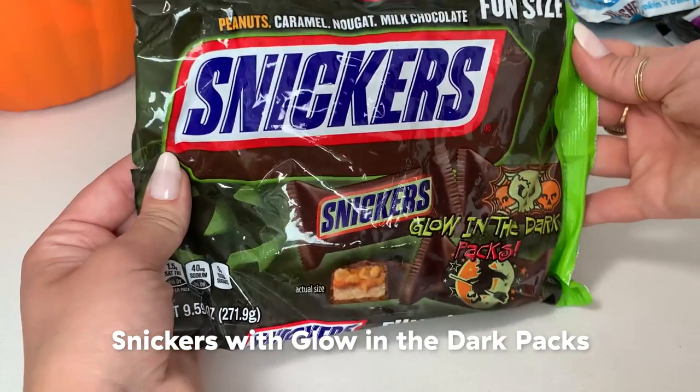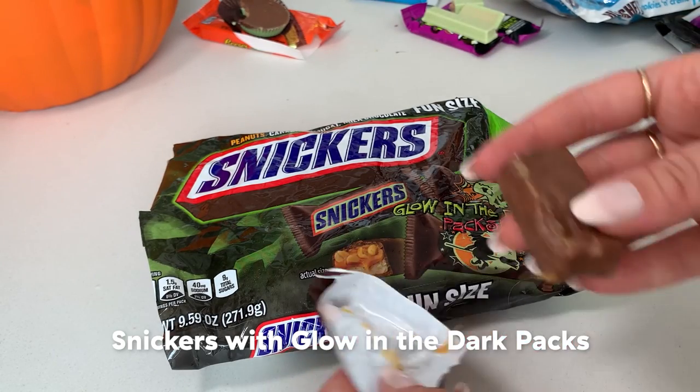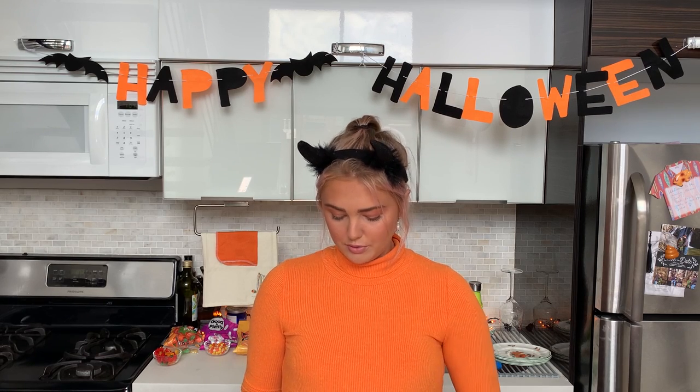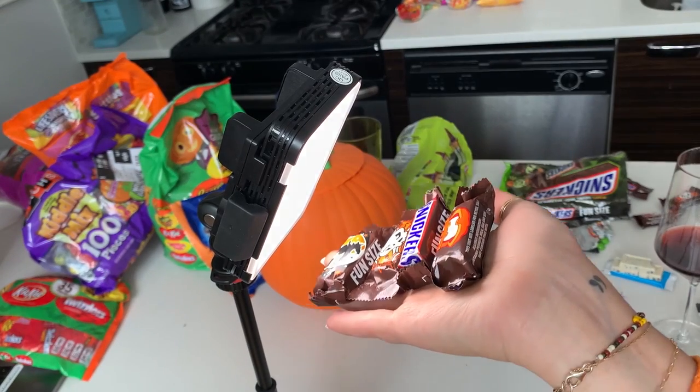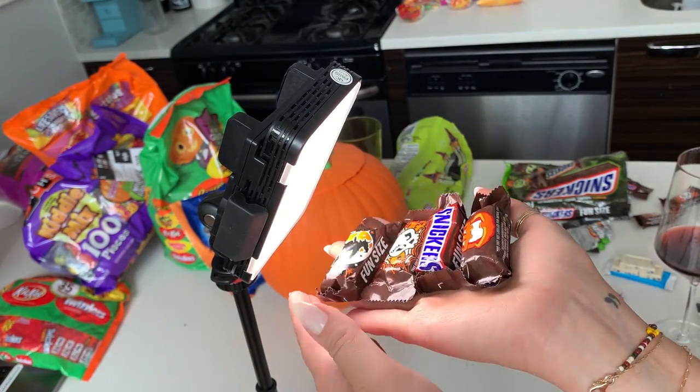Speaking of not putting in much effort, Snickers. Snickers made glow in the dark packs. So I think it's just the exact same thing, just glow in the dark. I used to have such a hard time making these actually glow in the dark, so we're gonna test it today and make sure these really do what they're supposed to do. So I'm gonna put these all under some light, and then we're gonna put them in the dark and see what happens. We're just gonna go to my bathroom.